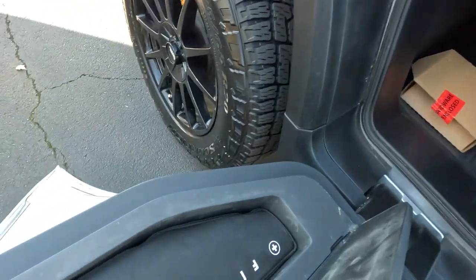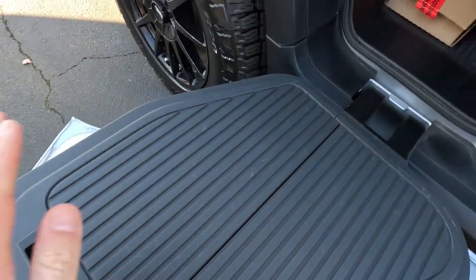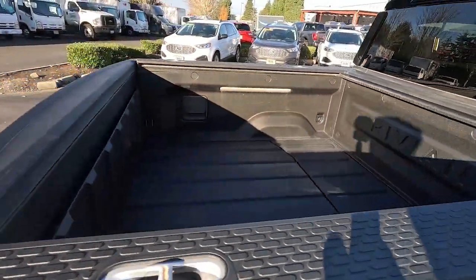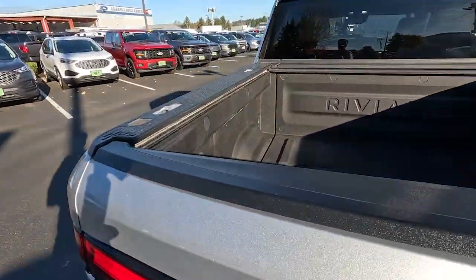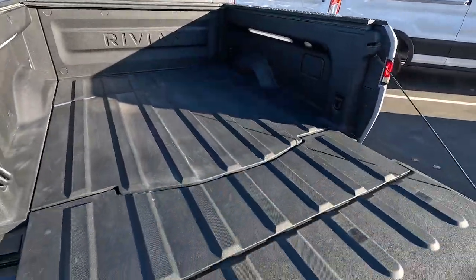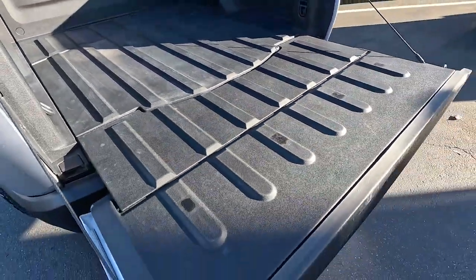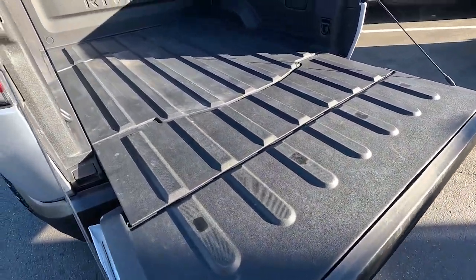And then they have like a tool kit on this side. On the other side, I think they have a road hazard kit. These are really strong. You can stand on these, sit on them. Nice usable bed. And the way the bed is hinged, it actually extends pretty far. So even though it's not the biggest bed in the world, when you put it in the down position, the way it's hinged, and they have this thing right here, it actually extends the bed to, I think, almost 6 feet, making it a lot more usable and practical.